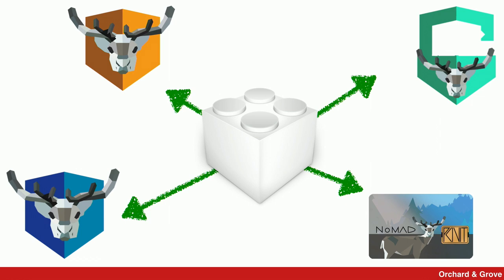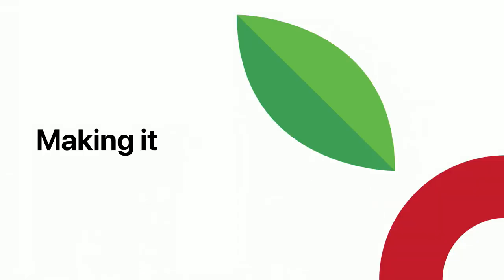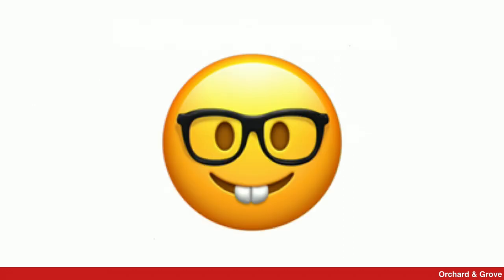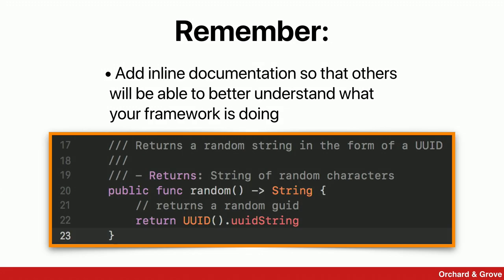But again, here we are to tell you about some of the issues that we ran into as we went through it. So to make a framework, you go into Xcode, you do New Project, you create a framework. Don't pick Objective-C, that's old, pick Swift instead, and you get a nice Swift framework that you're able to drop around and you feel very smart and excited.